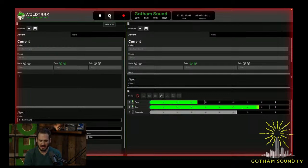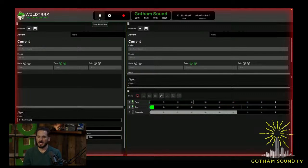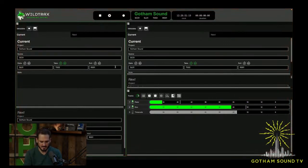But to the left of that, you have your false start and your stop recording buttons. False start does what we expect its behavior to. It appends an FS to the file name, and then it resets all of the metadata so that you are still on that current take. It doesn't advance the take. Copy. I will stop the recording here.